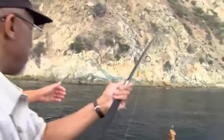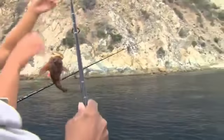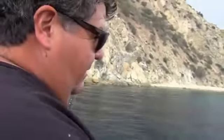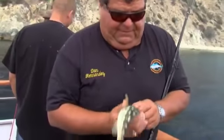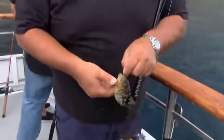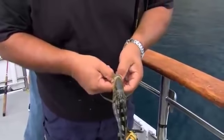First sculpin of the trip. Maybe he's got to be 10 inches. Here he comes. Not a big calico bass. I just kind of want to explain the process to you on how to do that. It's hard to believe this little fish ate such a big bait, but he did.